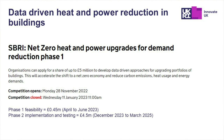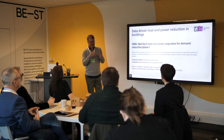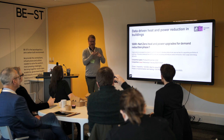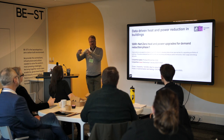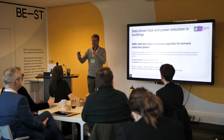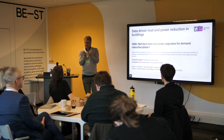There's a feasibility stage, which has just closed. The aim of the competition is for people to build up data-driven approaches for whole system upgrades of buildings. What we mean by that is using data at the heart of specifying fabric upgrades, material upgrades, power upgrades, heat interventions, storage, people. Is it right, is it equitable, are those solutions correct for the kind of building they've been applied to? Are you looking at social housing with vulnerable people in it? So, in the round, that whole system of what a building does.